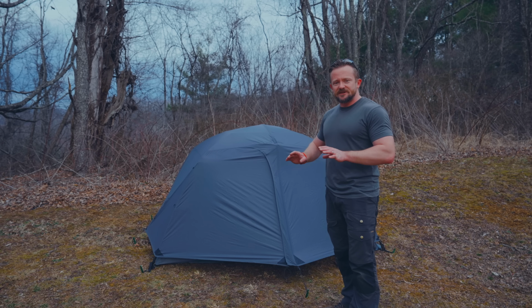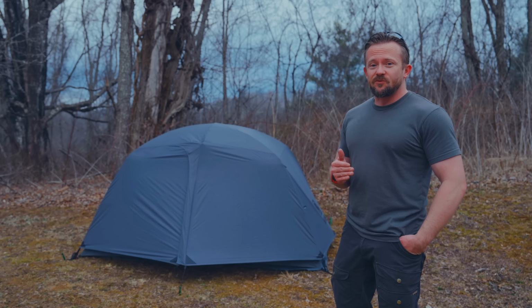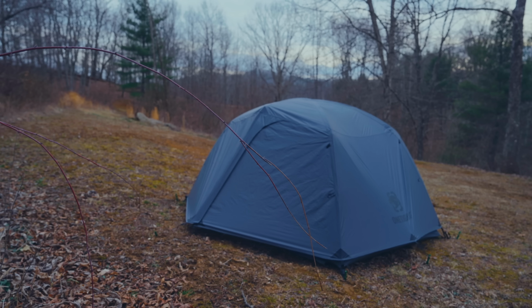As far as the weather goes, later on tonight, rain is coming in. The thing is this, quite a bit of rain is forecasted, up to half an inch. With that amount of rain, this is going to be an excellent test for this tent. Is it going to leak?